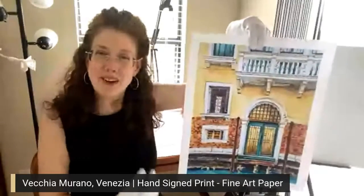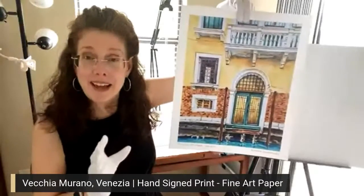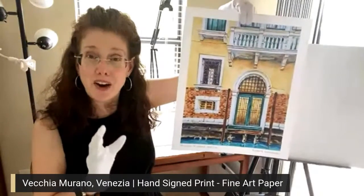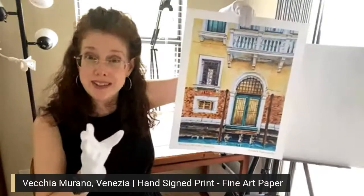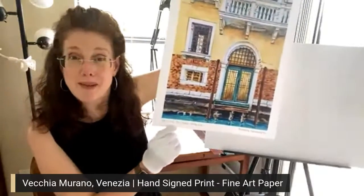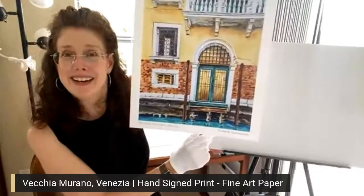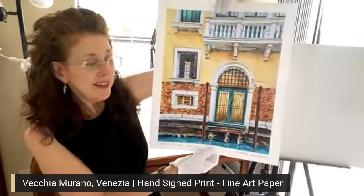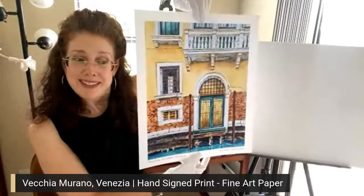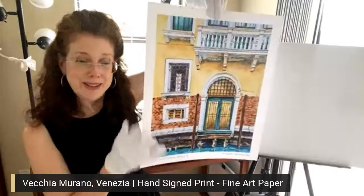My heritage is from Italy, and it can be possibly hard to remember what it's called once you get home. So I put the name there so you can remember what it is. And again, I signed this on the bottom. This one is a 12 by 15 and usually 192, on sale for 134.